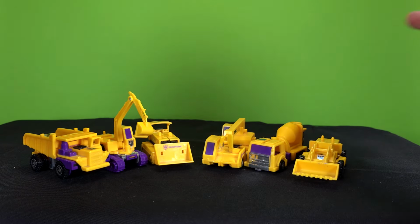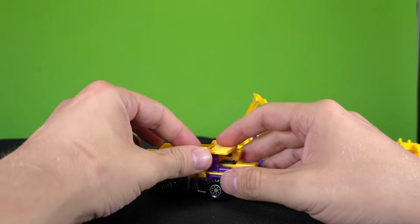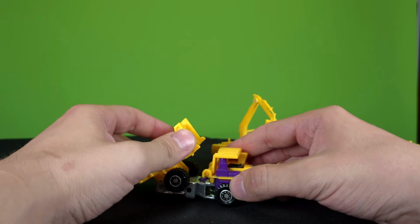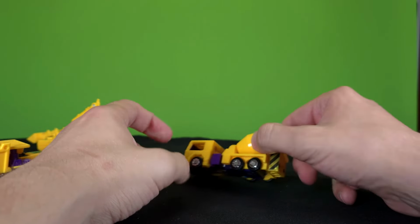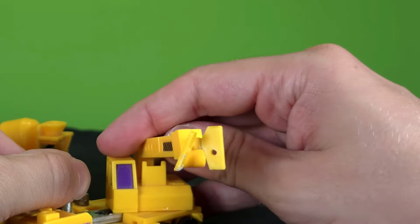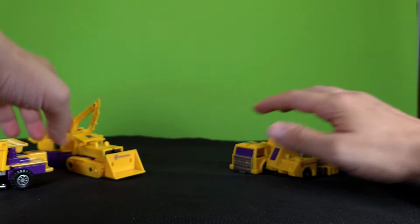And the transformations, par for the course for G1, are nice and simple, forming cute little construction vehicles easily. They kind of remind me of miniature Tonka trucks. And all their bits move about too. Spinning wheels, movable shovels, spinnable mixers, dumpable dumps, and a spinning crane. Just pretend the hook isn't missing. So all in all, cute robots and good vehicles. This by itself would have been really good at the time.